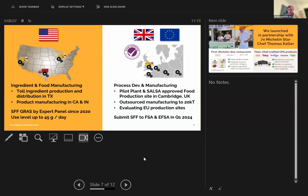Most of the work that's been required of us to produce regulatory dossiers in the US is exactly the same as has been requested in the UK and EU. The difference has been the US has a stepping stone, this process called self-affirmed GRAS by expert panel, which gives you a route into the market at lower inclusion levels in food products without having to go the full federal FDA or UK FSA or EFSA dossier submission. And so that's our first market. And so we have ingredient manufacture in Texas, as well as making some products using those ingredients in California and also in Indiana.